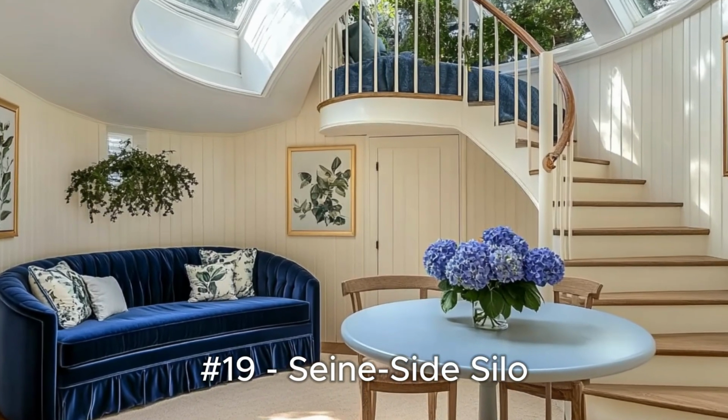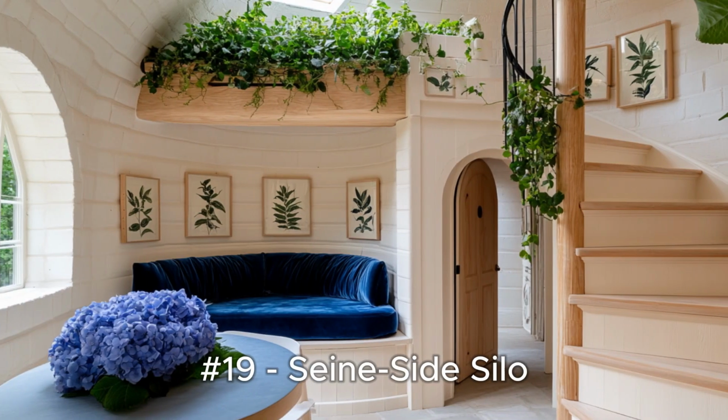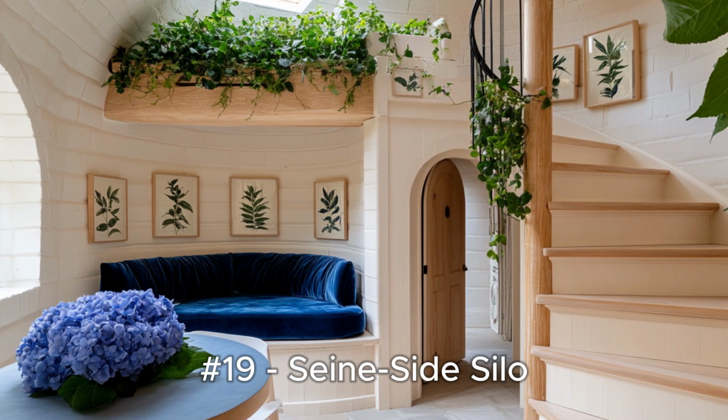This quirky fusion of rural architecture and Parisian style feels like a secret hideaway, blending utility with a touch of riverside romance.